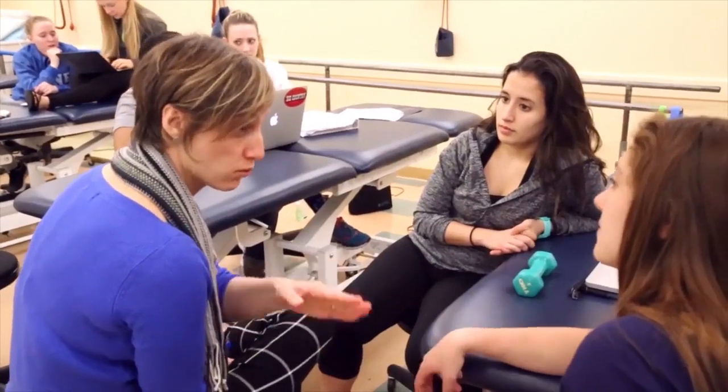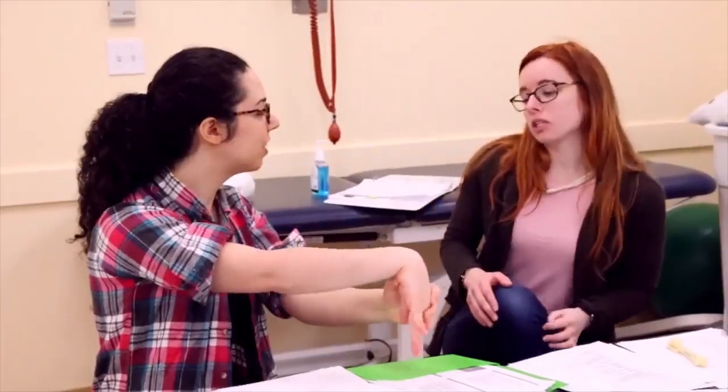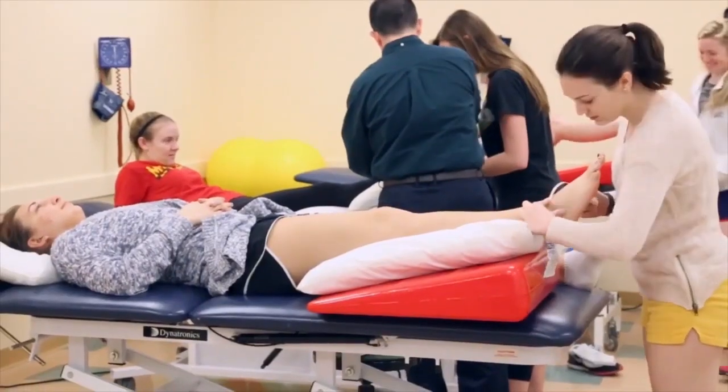We have students work in small groups every semester that they're here on campus to work through case-based scenarios, paper patients if you will, so that they get to see the whole picture of patient care.